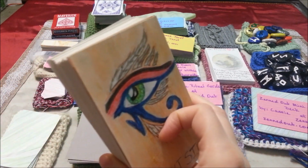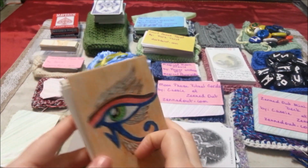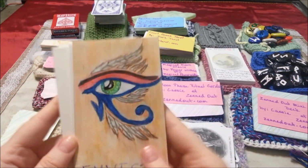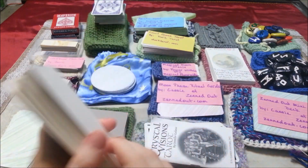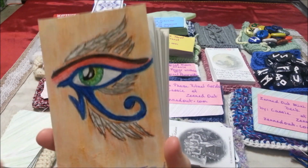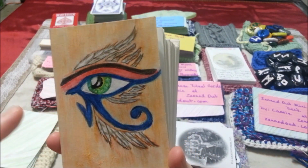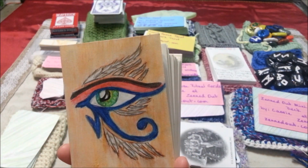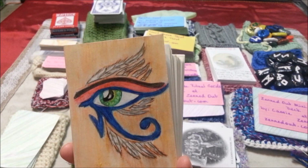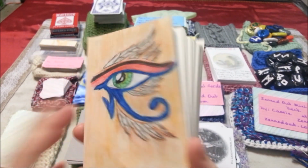I have a huge piece of paper that says everything I want to write on, and these are the cards I want to use. I just haven't decided how to move forward with this deck yet. And this, I actually copied. This is the Horus Eye, and you can find this online. I didn't copy it on the computer. I mean, I drew it, copying it.